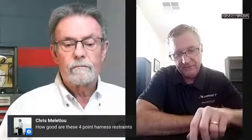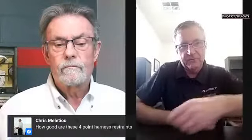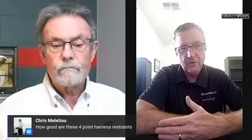It's designed to release energy gradually, but most restraints do that. It's a compromise, that particular technology, because again, you want to stay back. You don't want to move forward. But because of the mounting configuration, they're also trying to keep the body in alignment in a frontal event. None of that is a substitute for proper 5-point setup. But the 4 points would be a better alternative than something like that for sure.